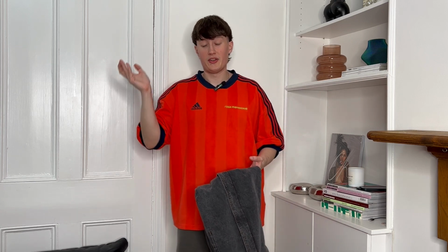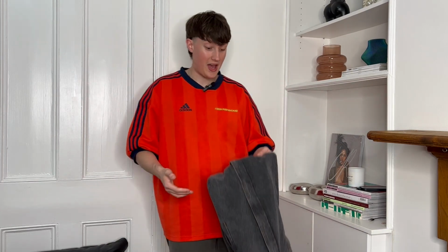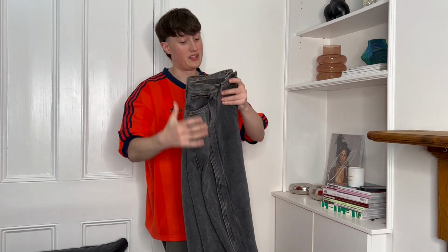I remember seeing these when they first came out. They came out in an over-dyed black on a blue raw denim, and then they also did a pink over a light tone denim, I think. And I tried getting them everywhere. I tried getting them through my old work. So I've been waiting for them for well over a year now to get my own pair, and I'm super excited to start styling these with some more things.